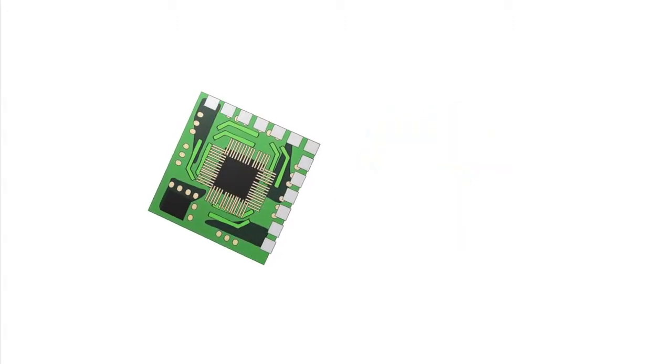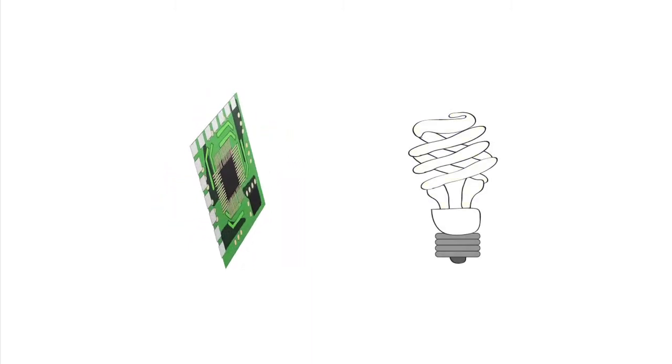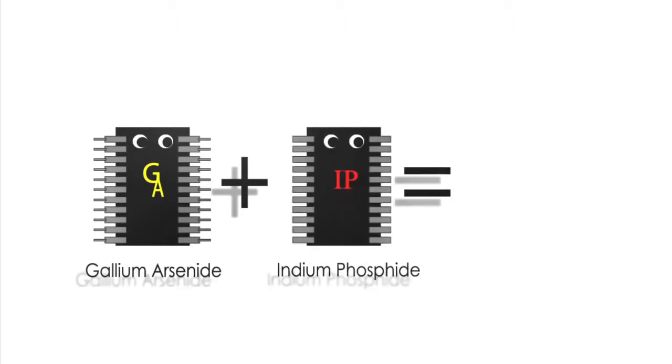Computers suffer a critical limitation when it comes to working with light. Silicon can transmit and detect light signals, but it can't generate light efficiently. Compound semiconductors such as gallium arsenide and indium phosphide are needed to make proper working lasers.